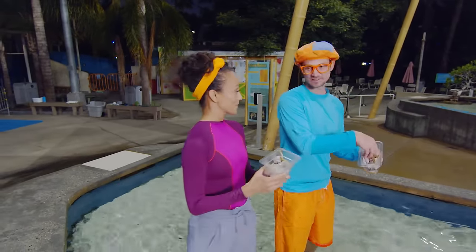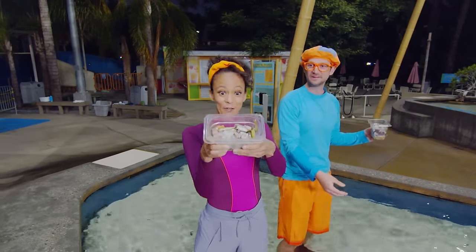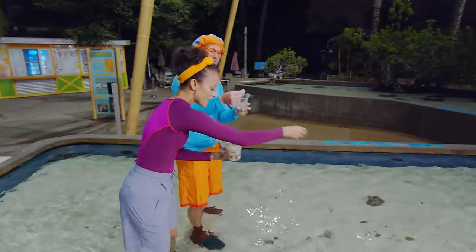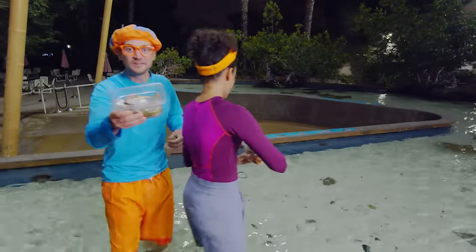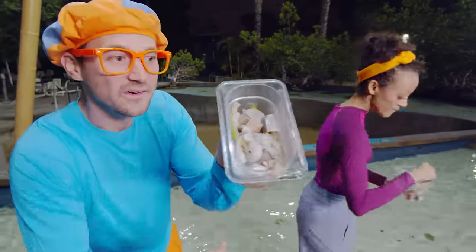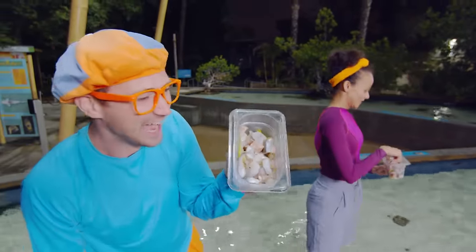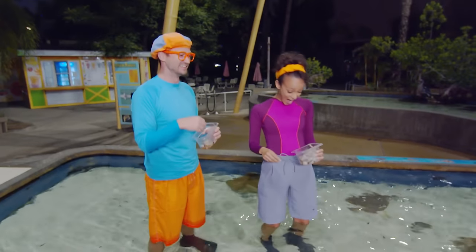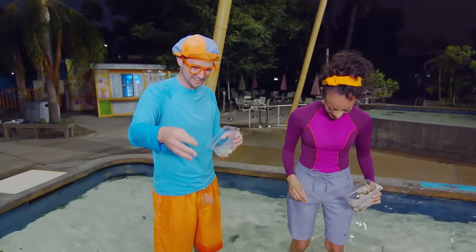All right. So how we feed them is we just toss it out. Look at this. Woo! Some fish in here. Anybody hungry? Looks like some shrimp. Woo! Check it out. Wow. Want some food? Looks pretty yummy if you were a ray, huh? Whoa! Here they are. Yum! Your next snack. Yeah, here you go, rays.